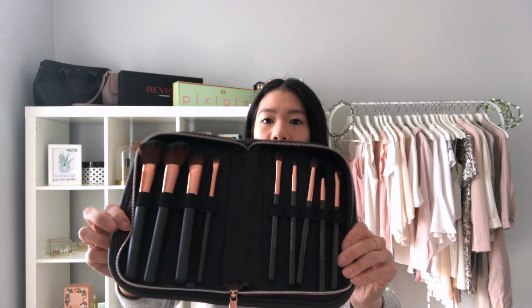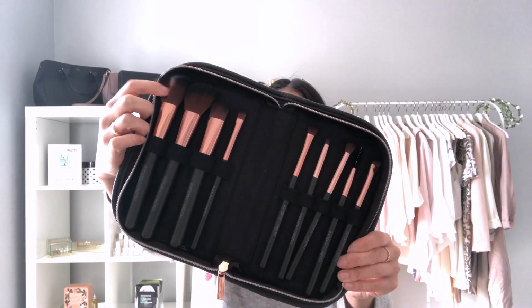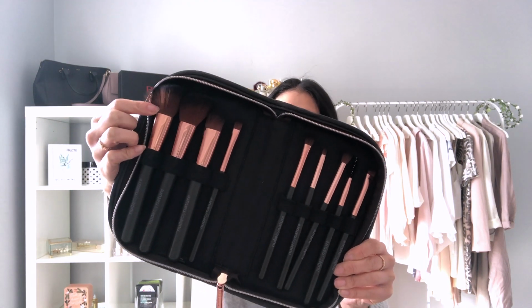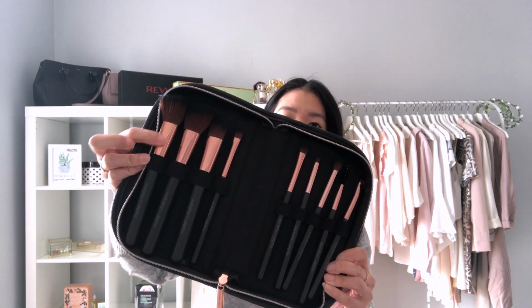And these are all the brushes. They're really soft, they're professional grade. And they also have the rose gold detailing.